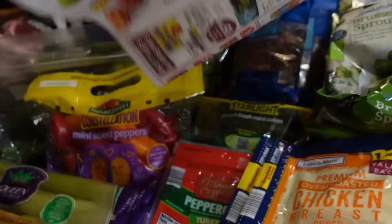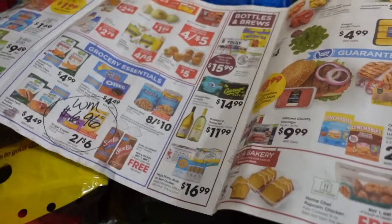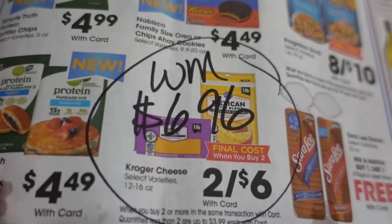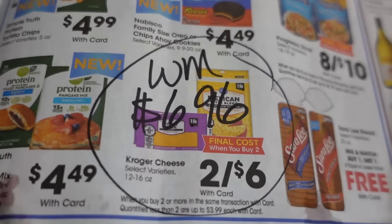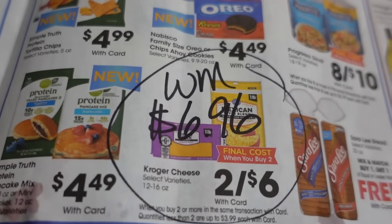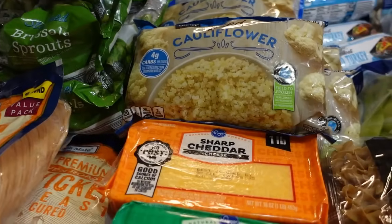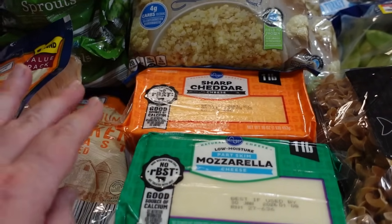Okay, flip side of the Giganto Kroger ad, and we've got cheese down here. 2 for $6 for the 1-pound blocks of cheese. Walmart has their 2-pound blocks for $6.96. So you would be saving 96 cents every time you bought 2 pounds of cheese at Kroger. I chose to go ahead and take advantage of this deal.